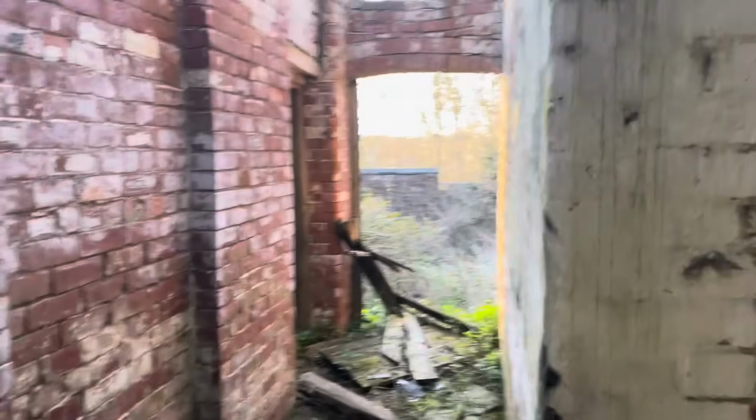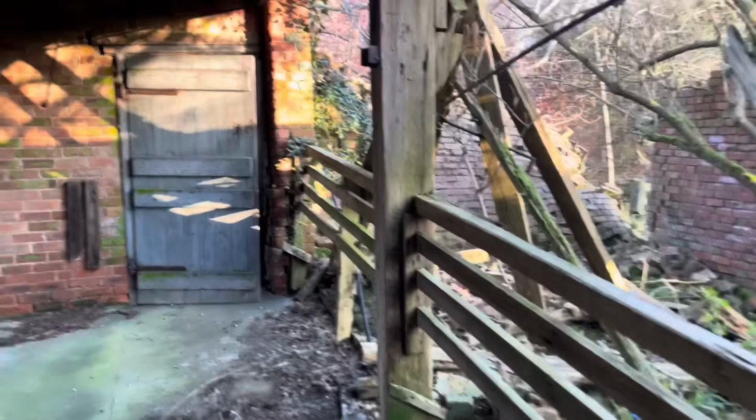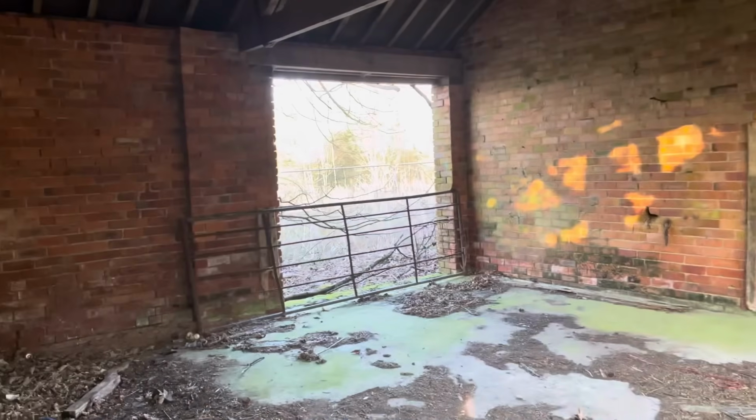This was somebody's house. This literally was somebody's house in the olden days. Oh, look at their walls collapsed there. I don't know what's in there. This could be a stable.